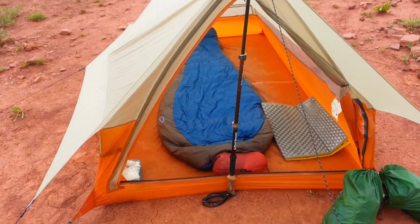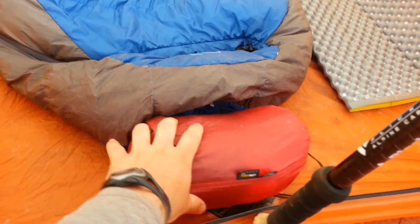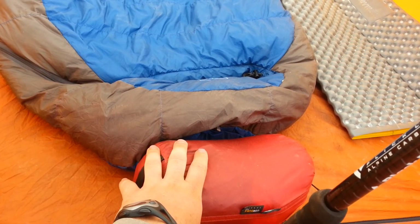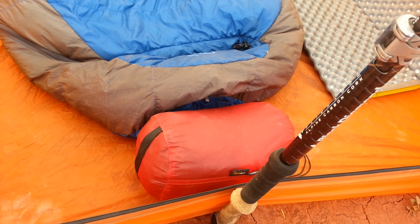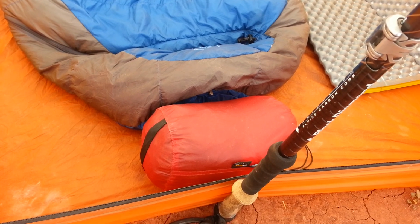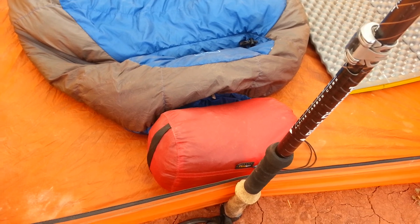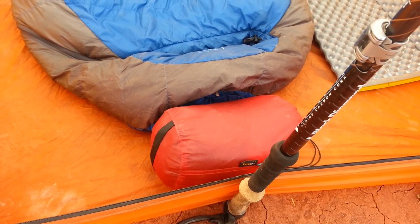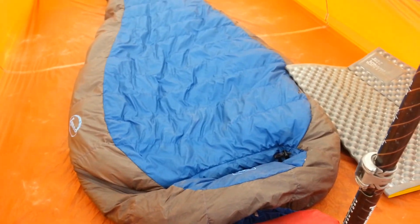Let's see. Pillow. This is my rain jacket and my clothes bag. Normally I would use my down jacket, but I have that out for the sake of the video. The down jacket works just great. You don't actually need to take a pillow. Just put your jacket inside of a stuff sack, any stuff sack, maybe the one your sleeping bag's in, and call it good.